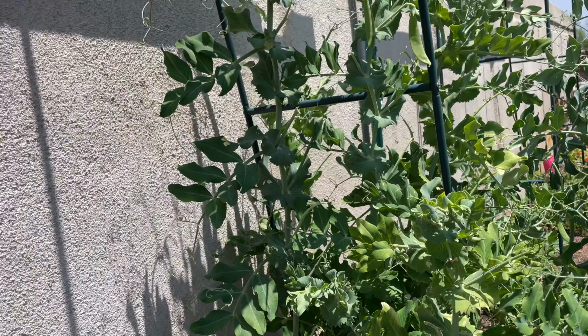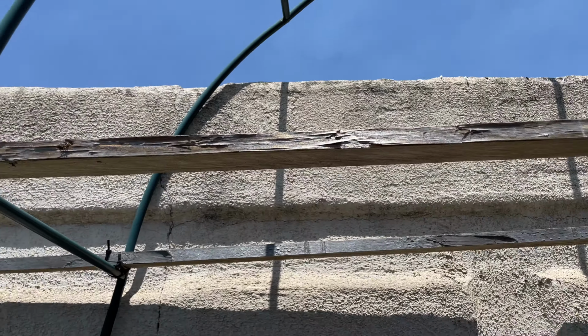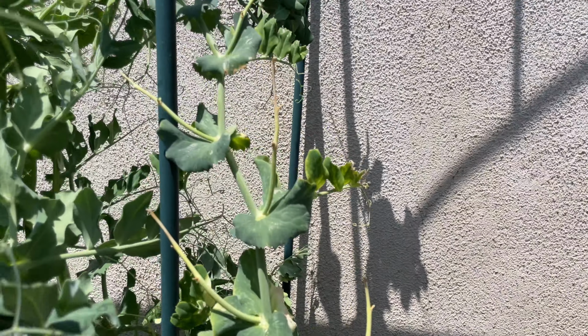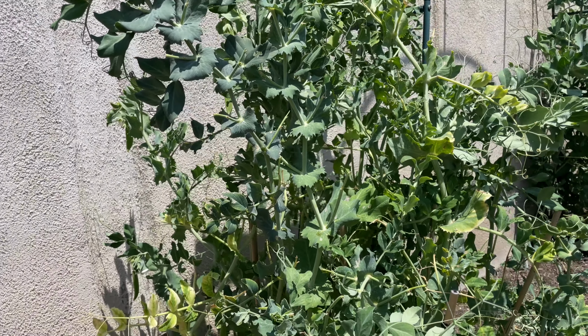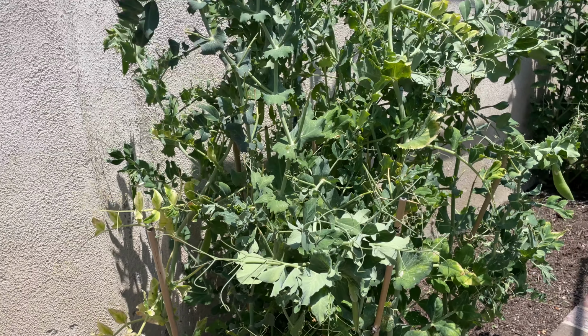So I have these arch supports that my husband created, and they're pretty tall, and he has attached that here, and that way my pea plants, the snap pea and snow peas, etc., have been trailing upwards.